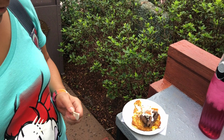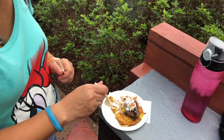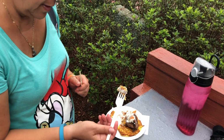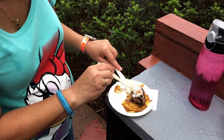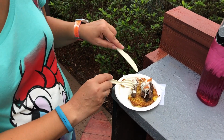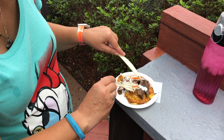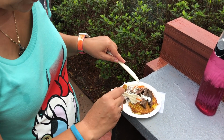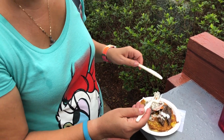We got the skirt steak at the Flavors of Fire food booth, and this is what it looks like. We're gonna dive in and let you know what we think. Yeah, so it's pretty good. It's really tender. It kind of breaks apart. You don't even need a knife? Well, it looks like it's already maybe pre-cut or something. If you cut this way, it's good. All right, it's very good. Thumbs up.